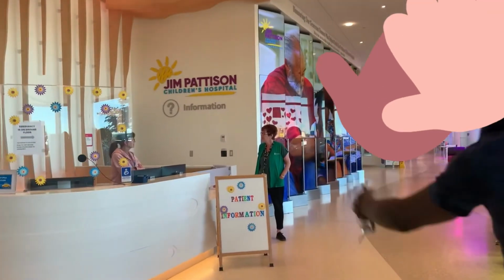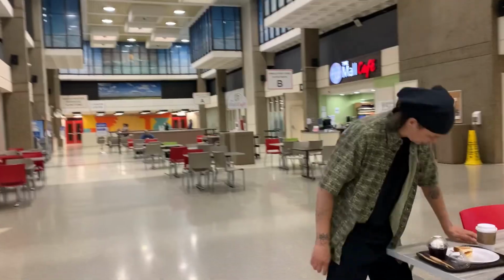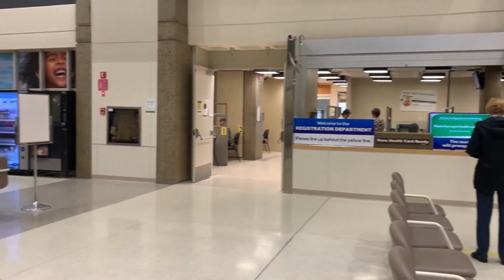Did I mention that Jim Patterson Hospital is a very beautiful hospital? And not just that, it is also very big. They have two sections, the children's section and the adult section. Because I wanted to give birth, I had to use the children's section. And guys, believe me when I say that I had a wonderful experience there.